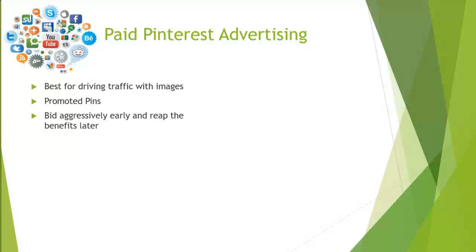And what's really great about Pinterest, as you remember from our discussion on organic Pinterest advertising, is that once a pin catches on and is repinned, it continues to live. And that is the same for promoted pins as it is for organic pins. And so one of the key things when using Pinterest advertising is to bid aggressively early so that you can reap the benefits later.